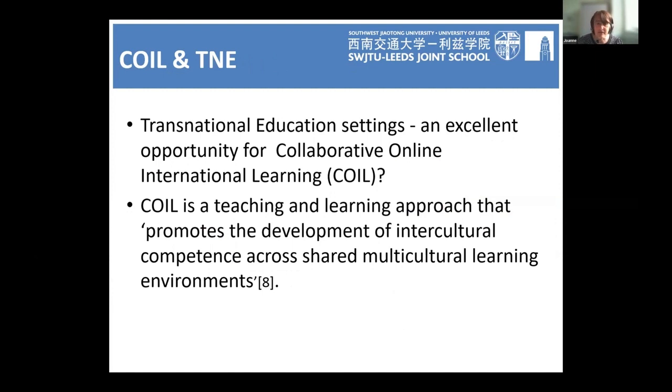So this happens in many different settings, but usually you have to find your partner and find a project. So I thought, and encouraged people, that this is a really good opportunity because the students are studying the same things anyway, so we don't have to find a partner and we don't have to decide what they're doing.